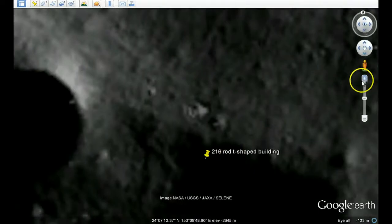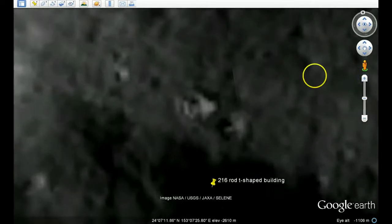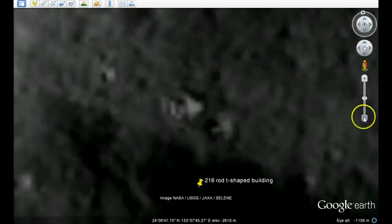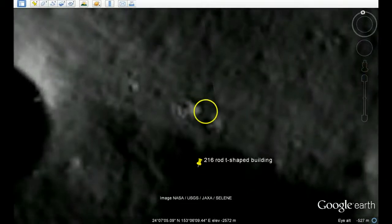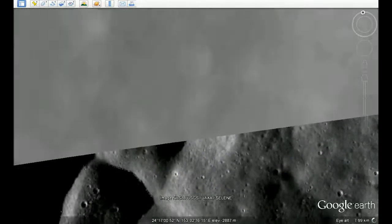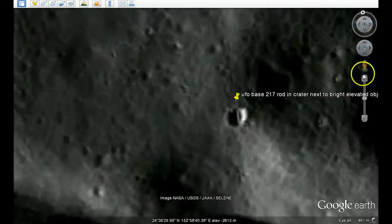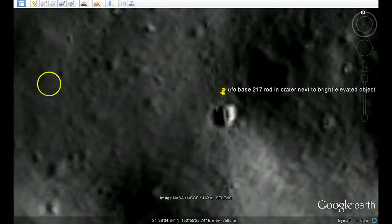This image here, we've got a very nice pattern occurring, a T-shaped type of rod building formation. That's very nice. You can see the excavation around it, square and rectangular excavation areas around it. This is one other nice one here. We've got the larger towers coming up, the internal ones.